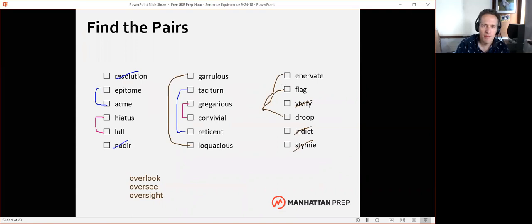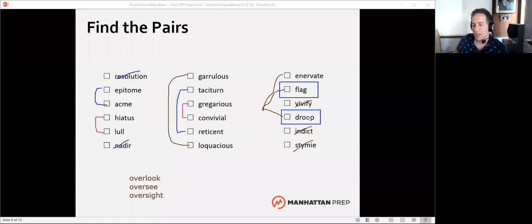Does everyone see what I mean about that? Basically we need words that describe something that a person or a thing can do when it loses energy, whereas enervate is to make someone else or something else lose energy, and there's no match for that. I can't say, I flagged the flowers. The test flagged me. The test drooped me. I can say the test enervated me, or my energy flags, or I droop during the test. Does that make sense? So we've got a false triple here, and we've got to watch for that.